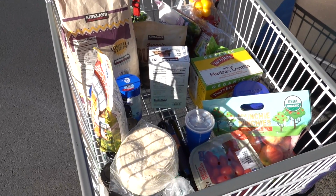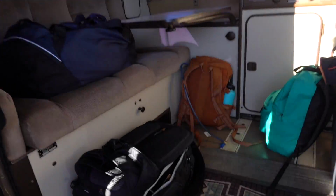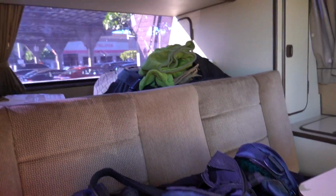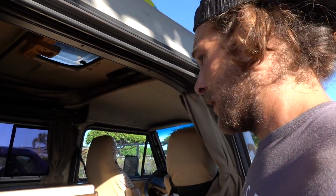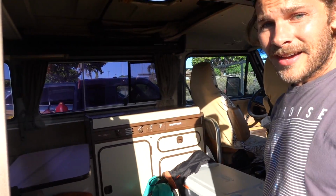Now we gotta get all of that into here, along with all of our other things that we need to find a home for. We thought we lived in a tiny space already. This is a micro space. But it's gonna be our home and we're gonna make it work. I don't know how some of our friends have lived in one of these for years.